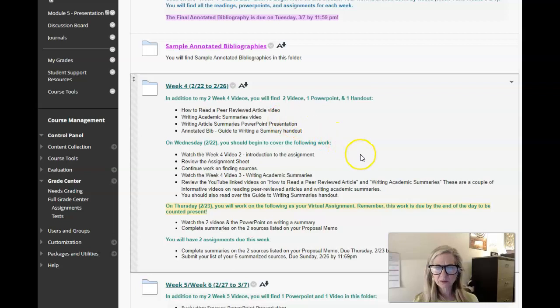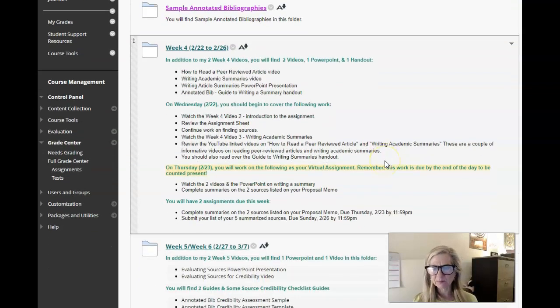Week 4 is a truncated week. It's a short week, starting today, February 22nd, and running through Sunday the 26th. This week you've got just a couple of very quick assignments. Remember, this is week 4, and your virtual attendance assignment is due tomorrow, Thursday, February 23rd, by the end of the day. It's a journal assignment.